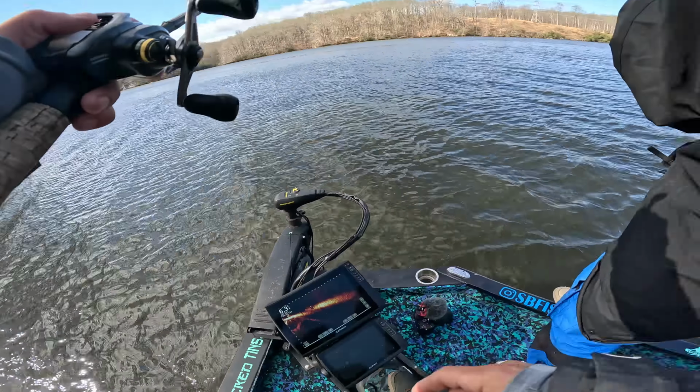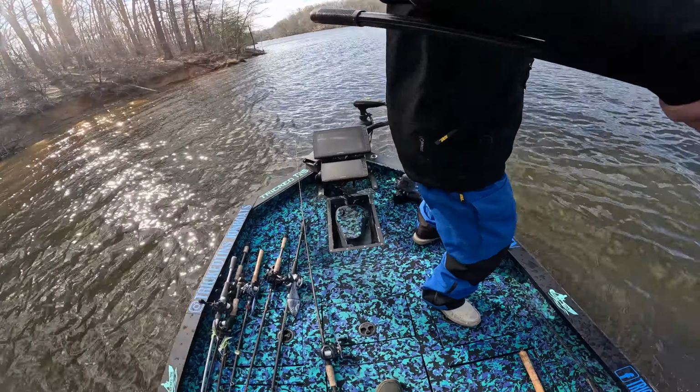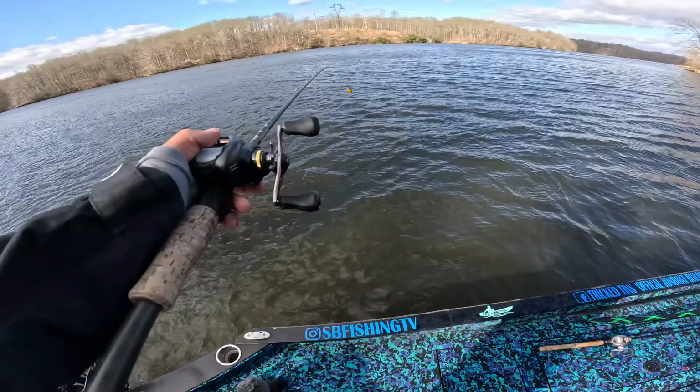Got it? Nope, it's still there. Fish? Yeah. Take your time. My rod's behind. Here you go. Take that real quick. Nice. Have fun. I bet you it was too. That was sick.